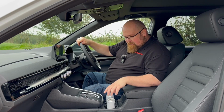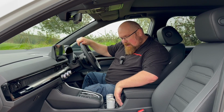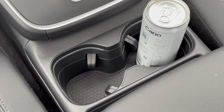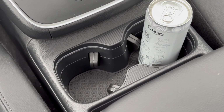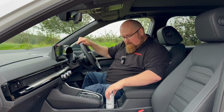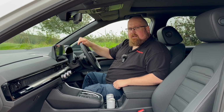Then just behind there, we have got a couple of cup holders and a little tray area to perhaps put your key, but that's not rubber lined. However, the cup holders are, and you have got a couple of plastic grippers, so you can put an energy can in there and it should hold in place. Yeah, I don't really think that's going to go anywhere.